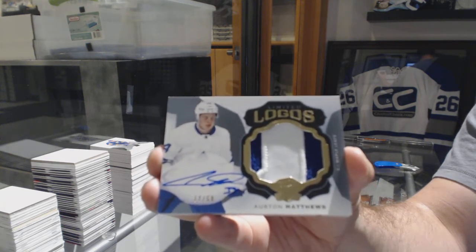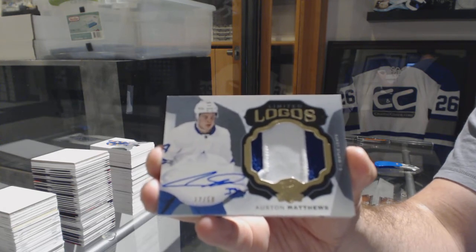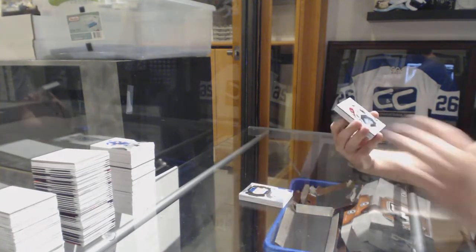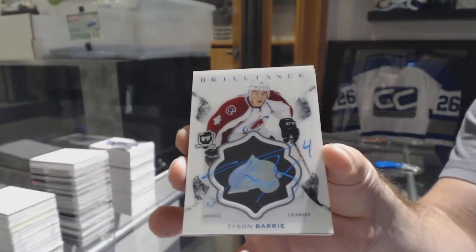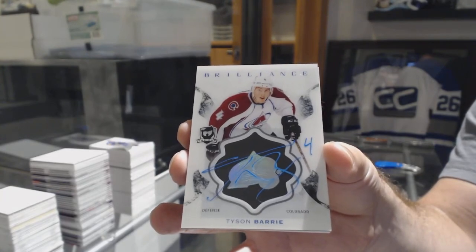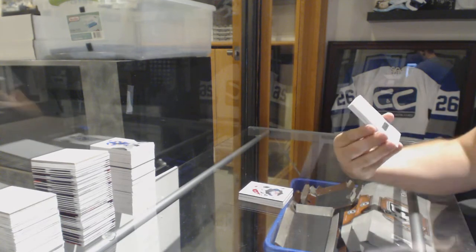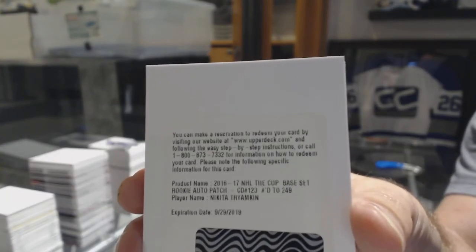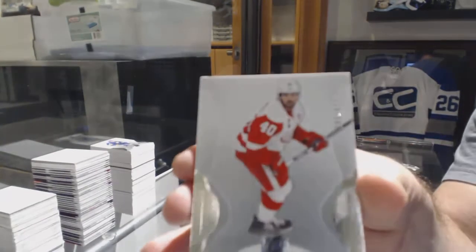That'd be golden. Yeah, we're going to trade Matthews for Krause. Did Bergeron take over? For the Avalanche, Brilliance Autograph, Tyson Barrie. For the Vancouver Canucks again, maybe you get a better swatch on this one, 249 Nikita Tryamkin. And we've got for the Red Wings, 249 Henrik Zetterberg.